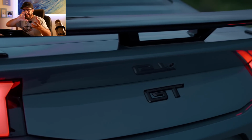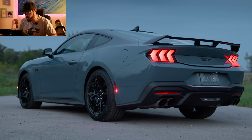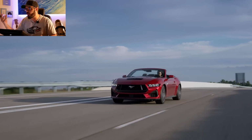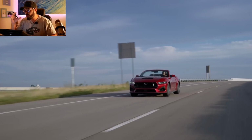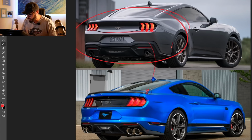It would kind of connect better to the front end. Also improve the muscle car feel of the Mustang. It's still a very good looking rear end, but again, is it a sports car or is it a muscle car? I think they were a little bit confused, specifically looking at the rear end, and I do prefer the old generation over the new one.